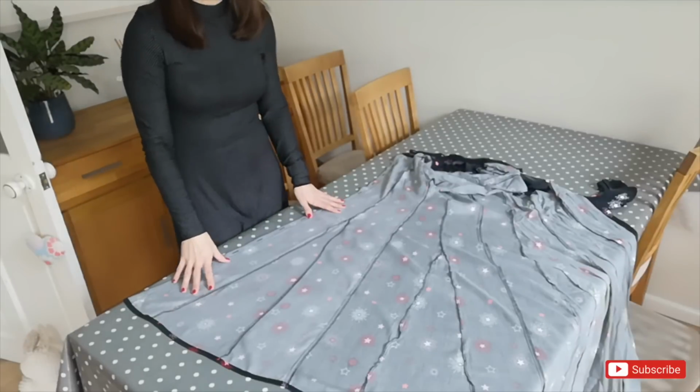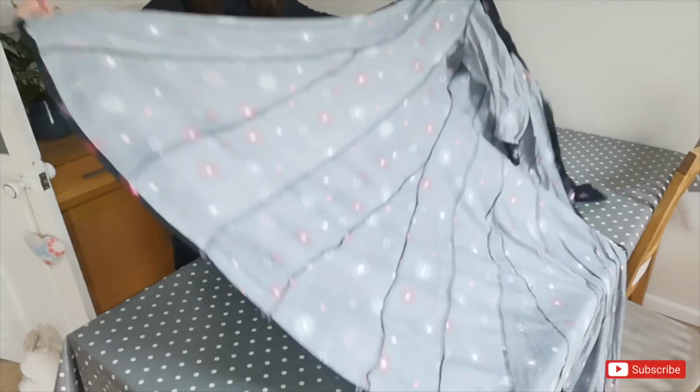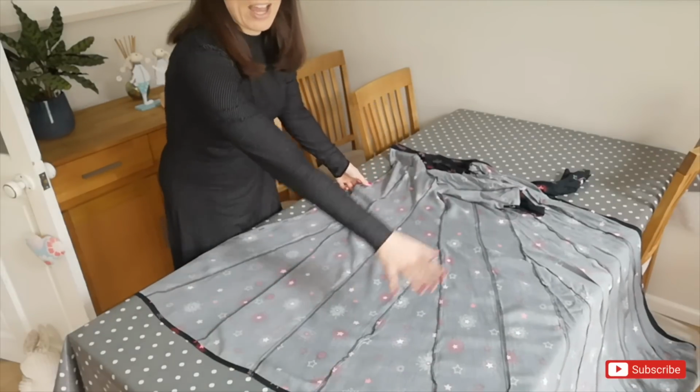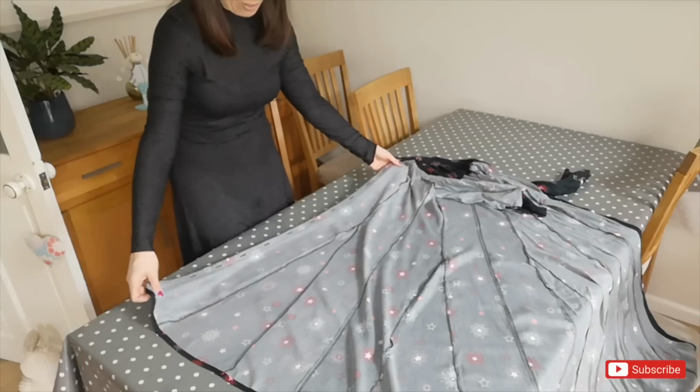So here's my dress all laid out. I've got it inside out. It's quite a big dress, it's very full, as you can see. It's got lots and lots of panels. You only have to worry about half of the dress because obviously the other half is mirrored, so you're just going to be cutting two of everything out.